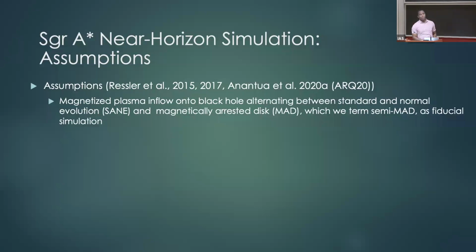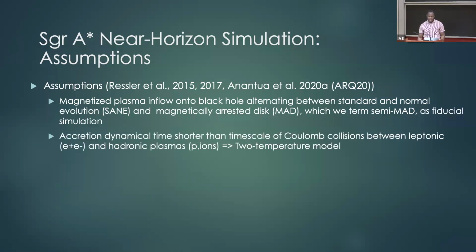So we are going to be modeling this Sagittarius A star with a simulation that I call a semi-MAD simulation, which has intermediate time-averaged magnetic flux between a magnetically arrested disk and a standard and normal evolution. We note that the dynamical time for collisions between electrons and protons is a lot slower than the time it takes for accretion to happen. So we have a 2-temperature model. And we also note that electrons radiate their heat faster than protons due to the way synchrotron emission works.